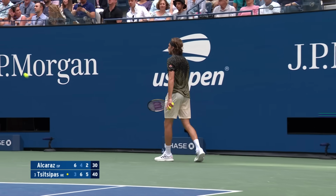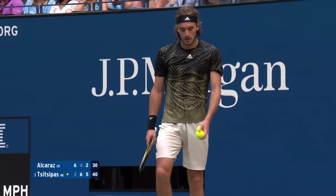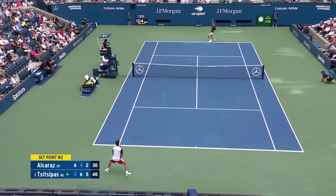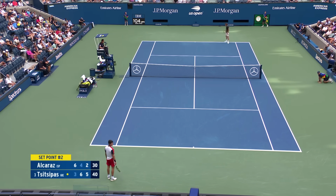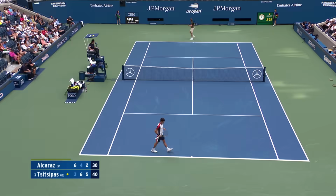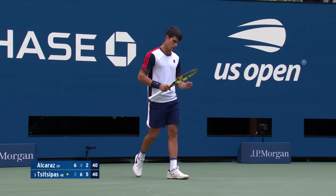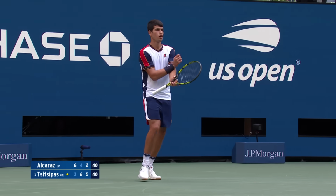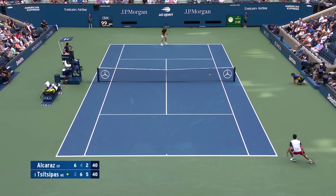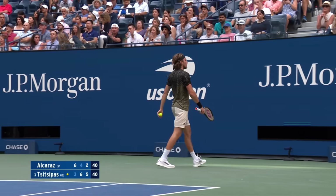Stefanos going big on that second serve, can't connect. Still another set point right here. To serve a set point. Juice. No missing. 13th forehand winner. Advantage Tsitsipas.